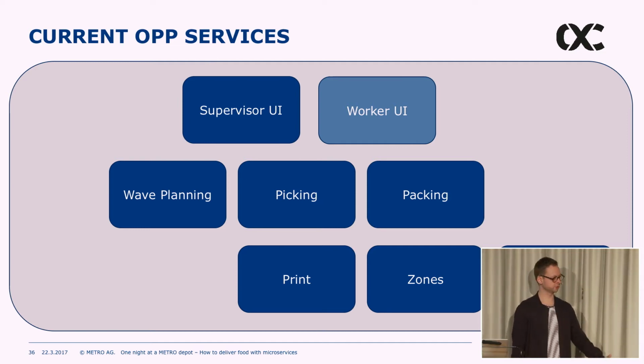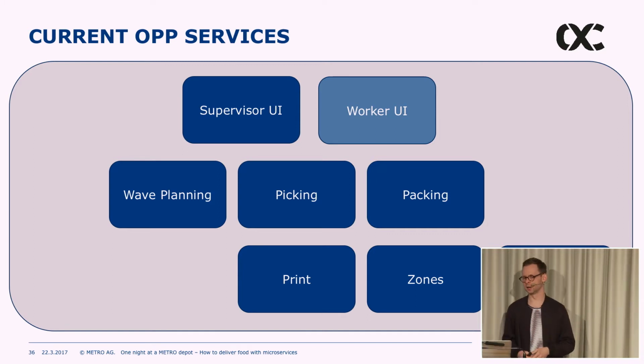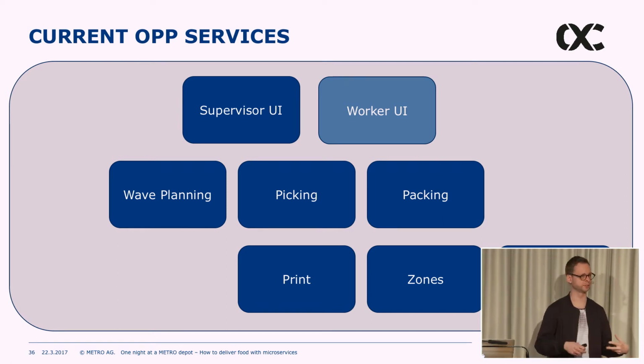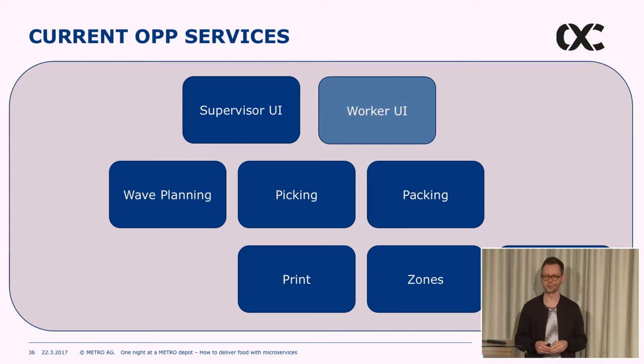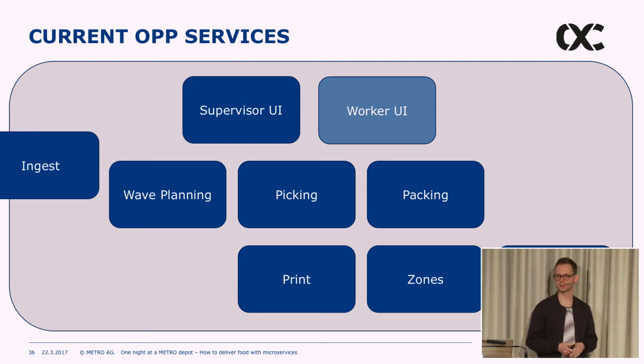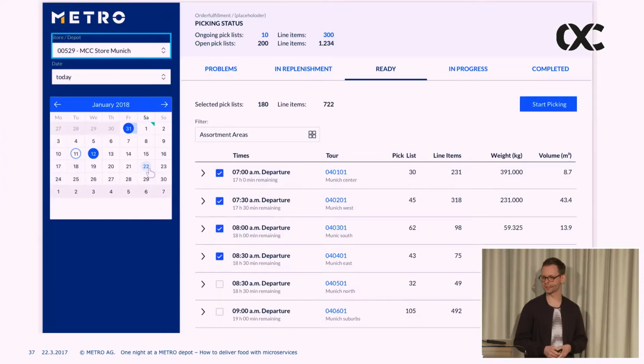So all those services are also part of the business process. As the verticals are part of the business, the single services are also business oriented. So in DDD terms, they are more or less a host of 1 to several aggregates. So the ingest service we already saw.